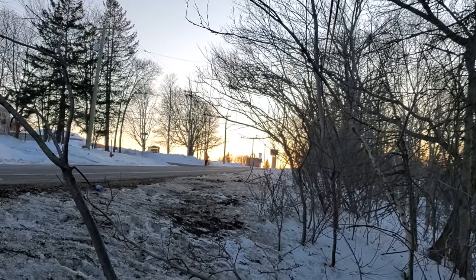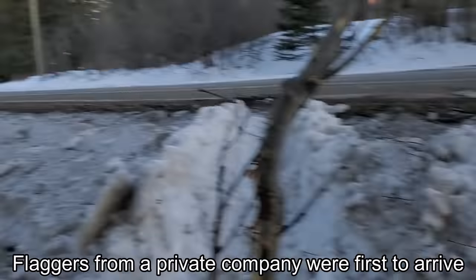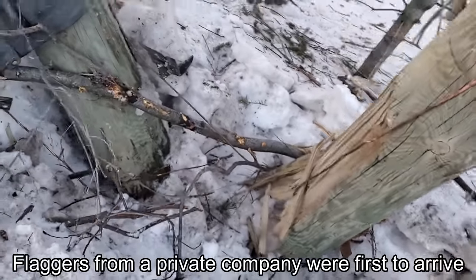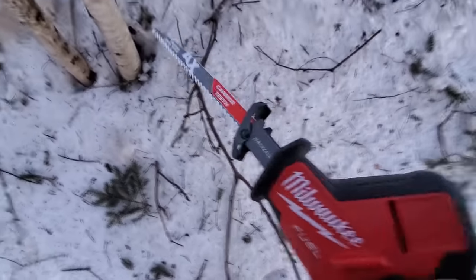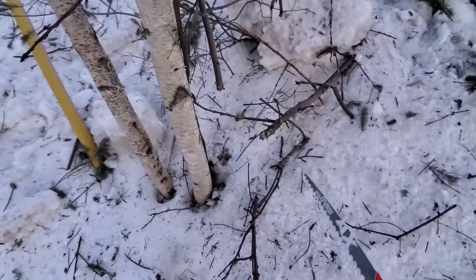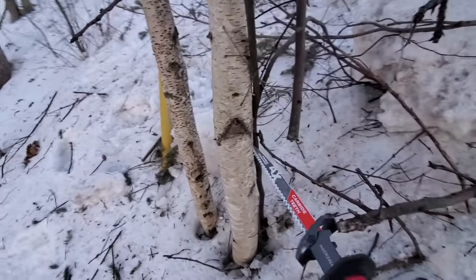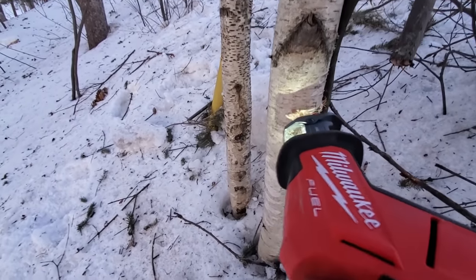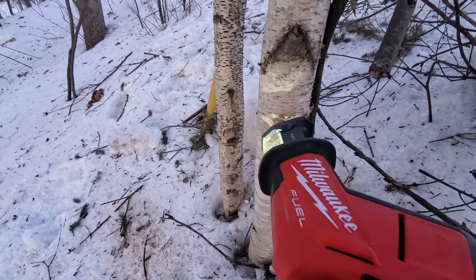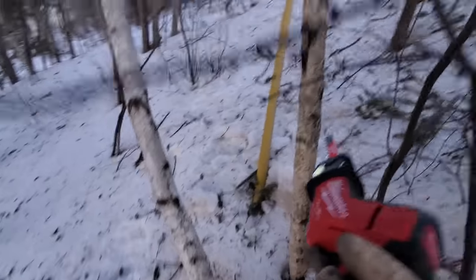Sun's going down there now, which is perfect because it was right in the eyes of the oncoming traffic a few minutes ago. So that could be a major hazard, working on the side of the road, flaggers or not. All right, let's try this thing out. I haven't actually used it yet, so I'm not sure how well she's gonna work. Oh great, another broken pole. Let's see. Beauty. Oh, here comes the backup.